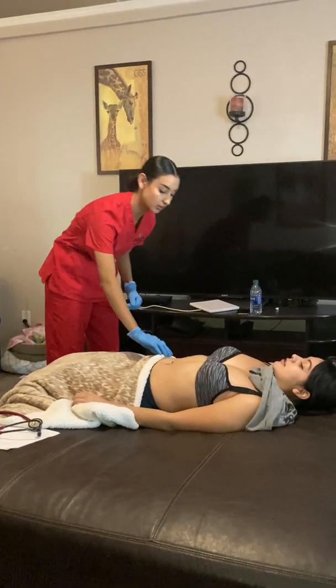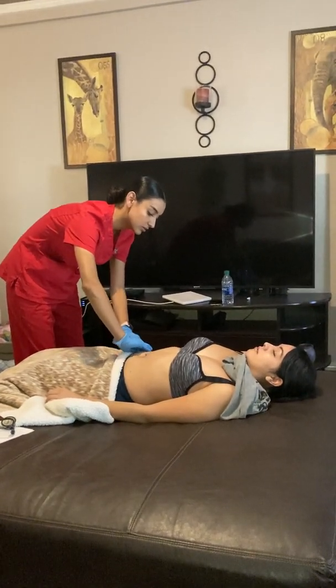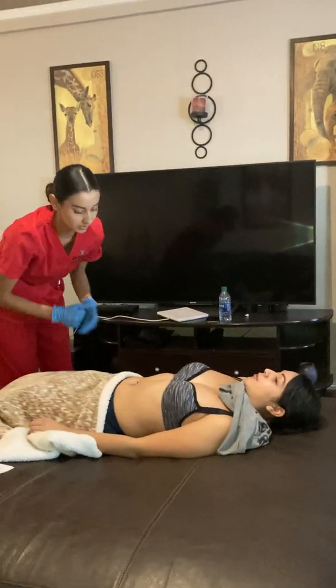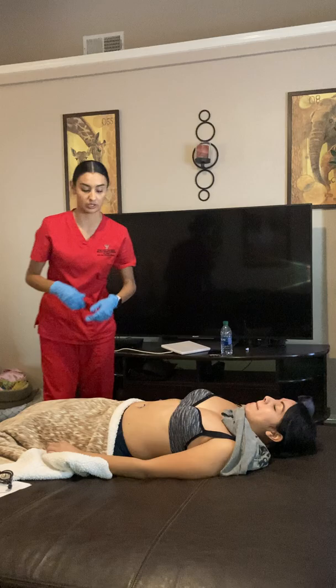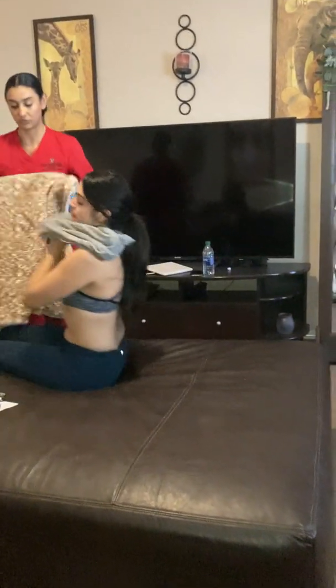Now I'm going to go ahead and palpate. If you can let me know if you feel any tenderness. Feel anything? No. Any tenderness noted in all areas? Okay, no tenderness noted in all areas. Abdomen is soft and no masses noted. You can go ahead and put your shirt back on. And I'll go ahead and remove this.